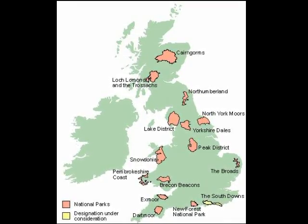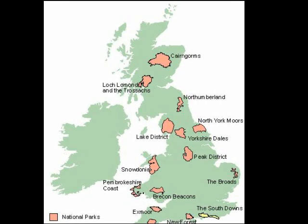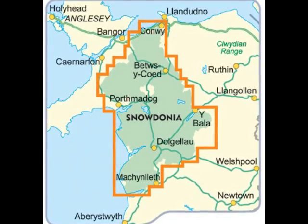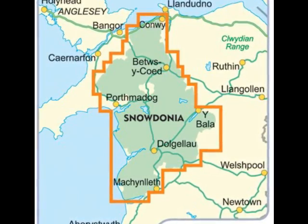Many of us in the UK also spend holidays or short breaks in national parks, which are areas designated by the government where the environment is to be protected. A national park can be defined as an area of beautiful and relatively wild countryside, and they have two main aims: to preserve and enhance an area's natural beauty and promote people's enjoyment of the countryside. In this video, I'll be focusing on the Snowdonia National Park in North Wales, which is the largest national park in the UK, and many people come here every year to enjoy themselves on their holidays.